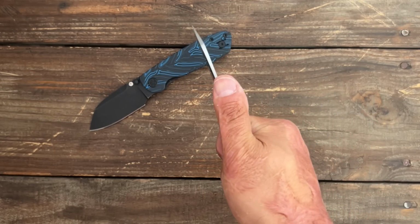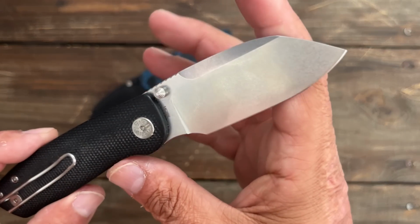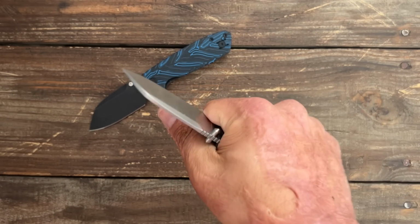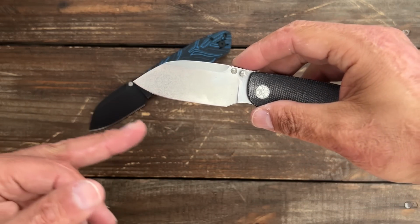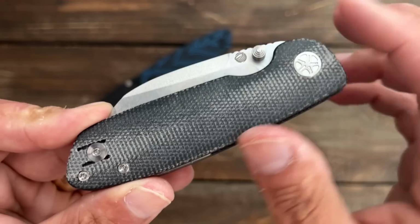14C28N blade steel on these two. I love this knife. I'm surprised he still has any of these still available. It's an excellent little user. You can choke all the way up on it. Excellent blade shape. You don't have a crazy belly there. Nice and smooth action. Got a decorative pivot.